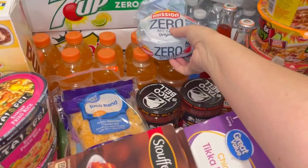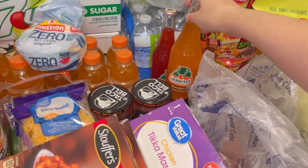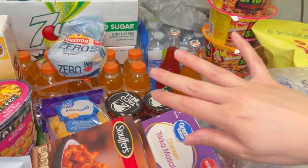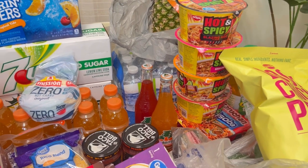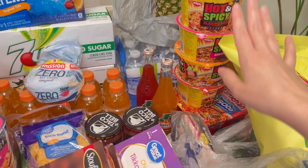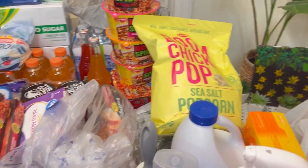Okay, so I got that. The zero net carb miniature tortillas for taco night. I'm gonna do that. My daughter likes these little drinks from Mexico. So this one is the Mandarin and this is the fruit punch. Got that. She requested for me to stock up on spicy ramen, so I did that. The two at the bottom are for me because I don't really like the spicy ones, but those are hers that she'll have for her little snacks during the whole week she's off, if that's what she wants.